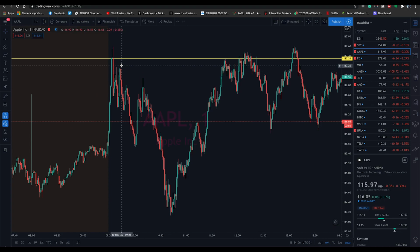So my initial move was just a quick little banger on this. I didn't make a huge amount of money on it because I didn't have that big of a position on the name. And this could have been a massive trade, right? But just locked in nice and quick on it.